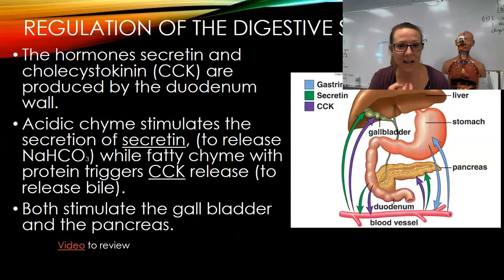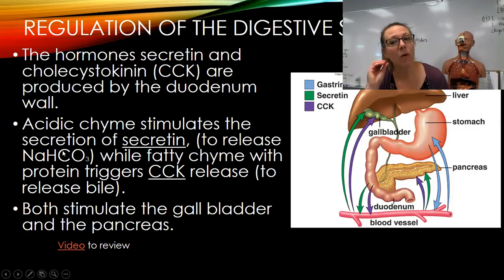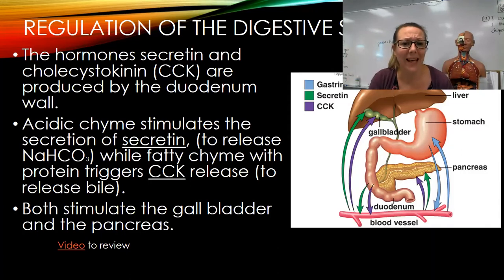When you have acidic food coming from your stomach into the small intestine, we need to prepare our body for that. So the first thing is that secretin will be released, which causes your pancreas to release bicarbonate. That will buffer all the acid. So it sends a message to get bicarbonate from the pancreas to raise the pH to 8. And then the fatty foods and proteins in there trigger CCK, which will go to the liver to release bile.